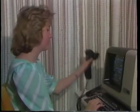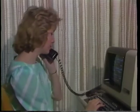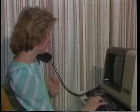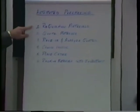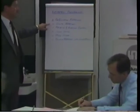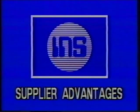Our documentation is clear and thorough. We maintain a full-time and highly trained customer service staff. We offer a complete and comprehensive training program for both purchasers and suppliers. And there's an active users group that meets regularly to exchange ideas and experience. For the suppliers of MRO items, there are many bottom-line advantages.